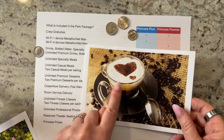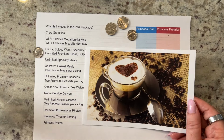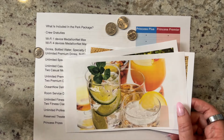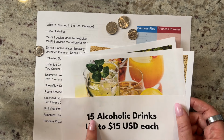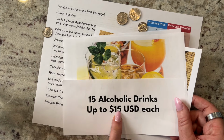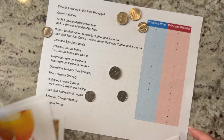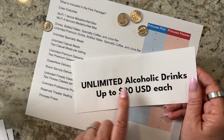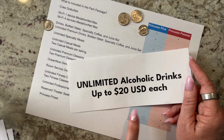After crew gratuities and Wi-Fi, I think the next thing that's high on everyone's list is the drink package. The drink package includes water, specialty coffees and teas, fresh squeezed juice from the juice bar, and if you have the Princess Plus package, 15 alcoholic drinks up to $15. Now, if you have the Princess Premier, it includes all those other things, but now you have unlimited alcoholic drinks, and they can be up to $20.